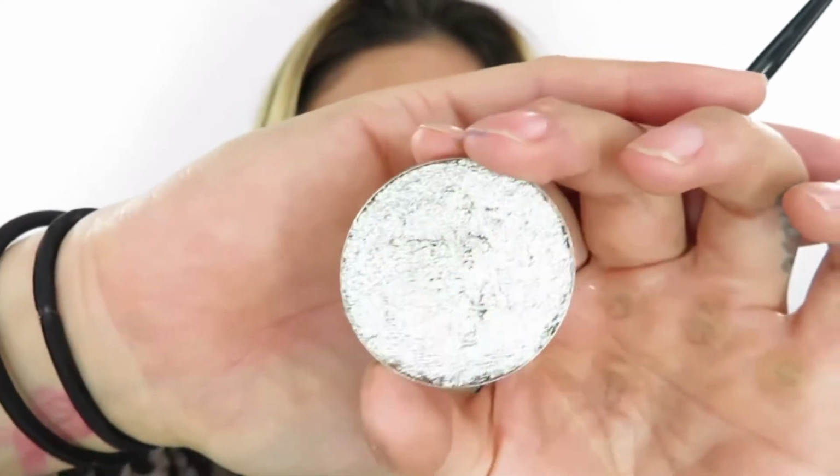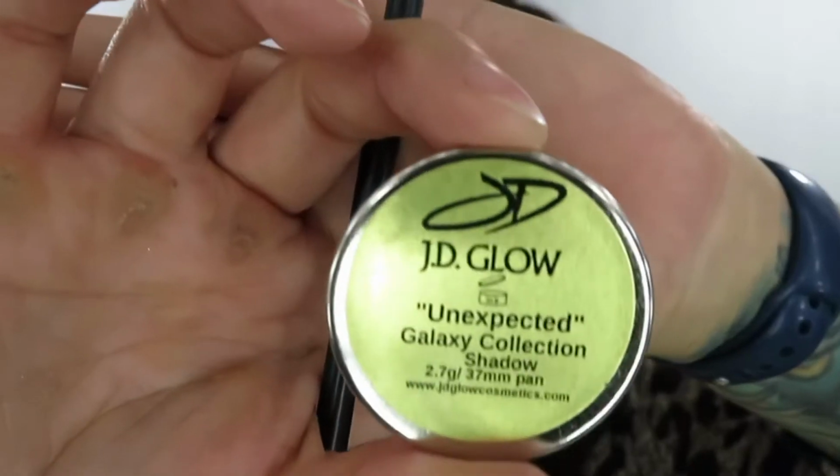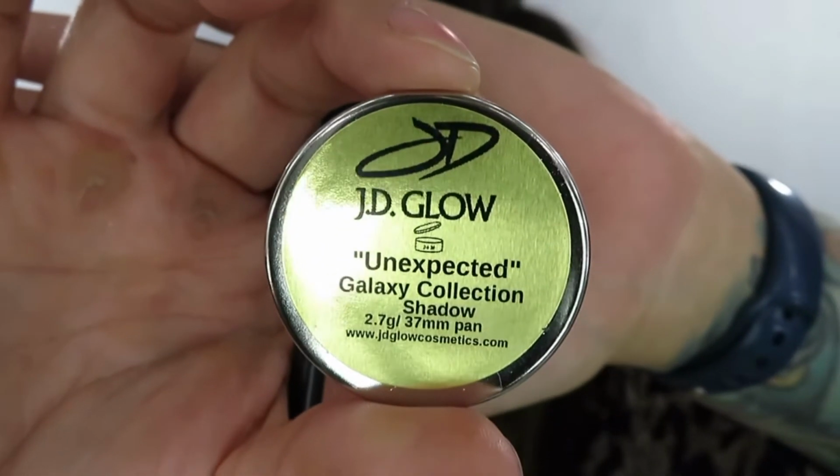And remember, I said I was going to put this in the middle. I'm not going to do that anymore because since I have hooded eyes, all it's going to do is transfer onto my upper eyelid where I have that blue. So instead, I'm going to go into this and put it in my inner corner on both eyes, dipping into the JD Glow Unexpected, part of the Galaxy collection.